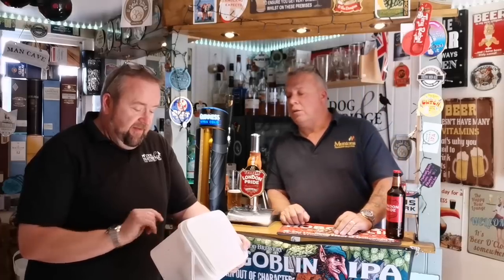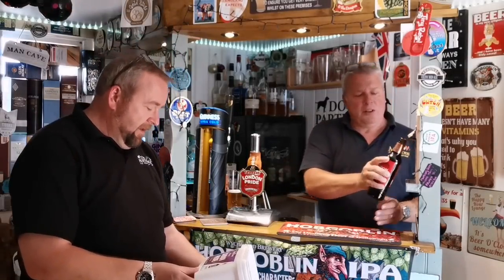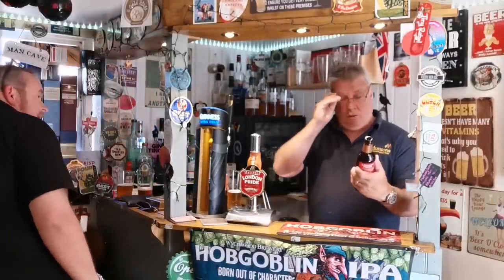This is part of the tribute range again. This is in the style of London Pride. I don't know if it is London Pride. It's a nice big red label here on the bottle. Partial mash kit. Makes 40 pints. That's all it says on there. London Pride, isn't it? It always reminds me of buses. I don't know why. It's got that London summer feel to it, hasn't it?